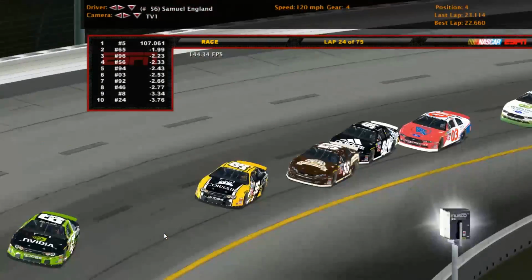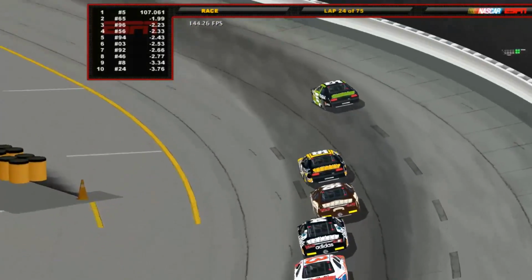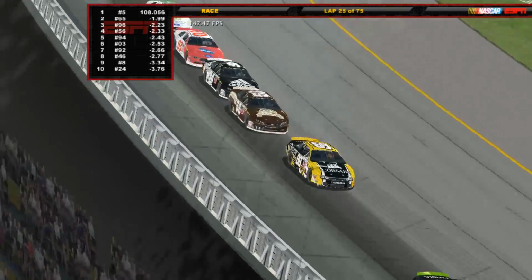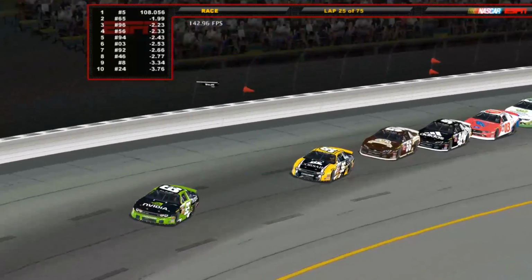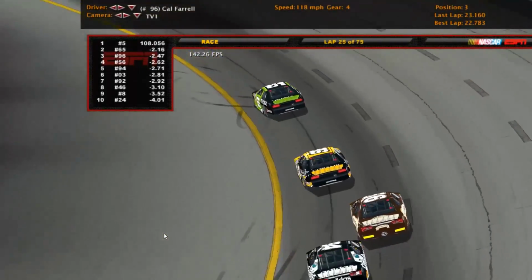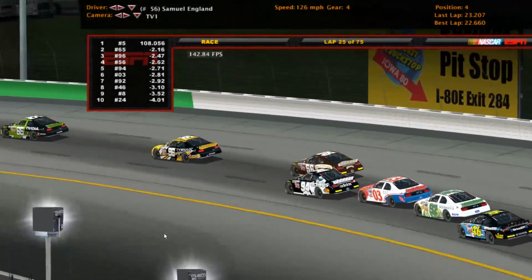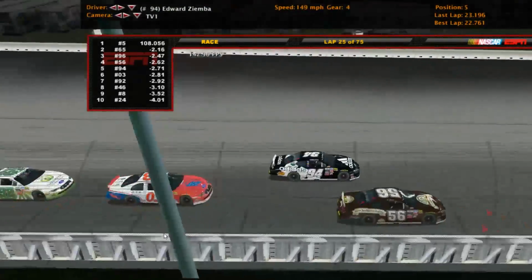It's a shame that the team's closing down, but sometimes, you know, good results don't really do justice for some of these guys. It takes a big paycheck to run these kind of series, especially in the Hardy Series and the NAPA Pro Series. But here's a battle for fourth place. Ziemba going down the inside of Samuel England.